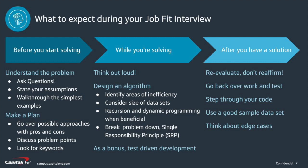And we really encourage that you ask questions, that you state your assumptions, and that you walk through some simple examples, whether they're given to you by the problem or you come up with simple examples on your own, just to make sure you absolutely understand the problem before you start solving, so that you don't waste your time accidentally solving something that you weren't asked to solve.